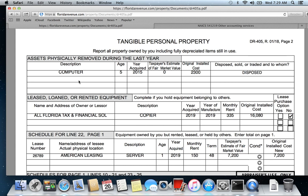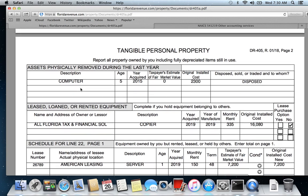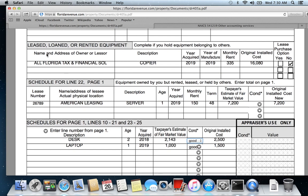So it's very important when you get a list, and especially from your accountant, if they give you an asset list and say, please go through here and mark off what you got rid of, that's why they're asking you. They don't want you to be taxed on equipment that you no longer own. So take the time when they send you that list and make sure you mark through anything that you got rid of.